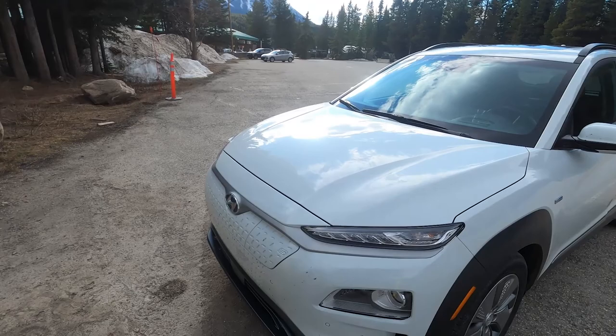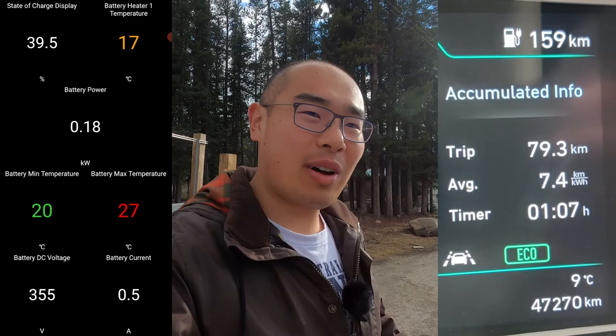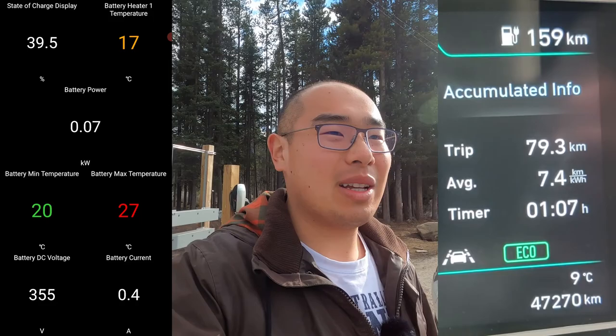Let's go through some of the numbers for the last leg of our journey today. From Saskatchewan River Crossing to here is about 80 kilometers. We came here with 39% battery. The consumption was 7.4 kilometers per kilowatt hour. That translates to 13.5 kilowatt hour per 100 kilometers. So that's really good consumption. And something I did notice was in Highway 93, so right within the mountains, the temperature is actually pretty cold. There were places that had ambient temperature of 4 degrees, whereas out here it's about 12. So yeah, in the mountains it's a little bit cold, but even then, we still have pretty good consumption.